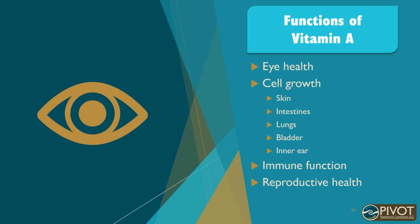Let's start with vitamin A. Vitamin A is a group of fat-soluble vitamins that include retinol and retinol esters. Vitamin A is essential for eye health and vision. It also helps with cellular growth and maintaining surface tissues like our skin, but also the intestines, lungs, bladder, and inner ear. It is essential for immune function by supporting the growth and distribution of T cells, which is a form of white blood cell. Vitamin A also supports reproductive health in men and women.